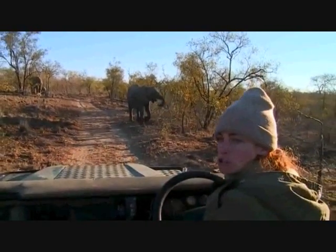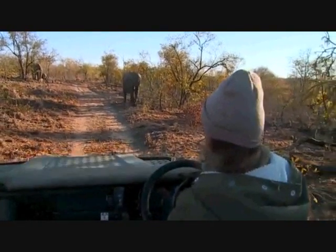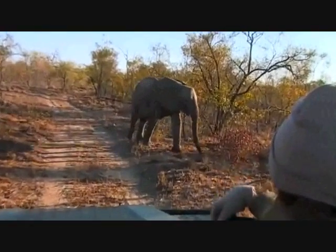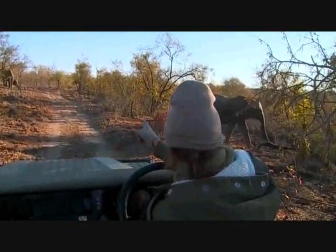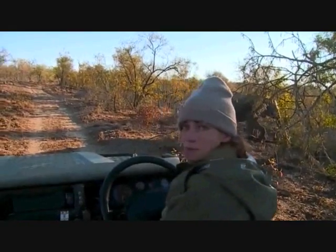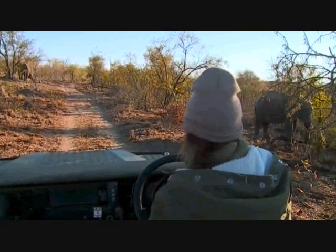So guys, important to remember, we're in their home, and it is not appropriate. No, don't be naughty. Not appropriate for us to push them away. So I want to get to the lion. She wants to go over here. I've backed up because this is her home, not mine. As exciting as it is to see the lion, it doesn't mean that I have to frighten the elephant at the same time to get there.